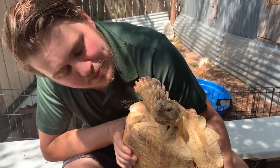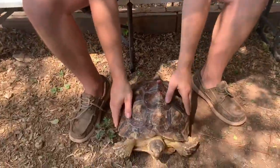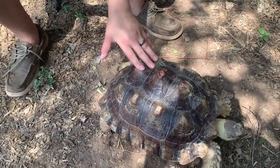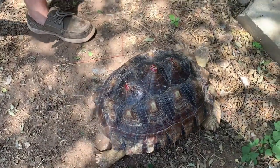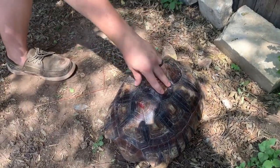Let's see, I'm going to set him down for just a moment. You can watch him move. While you're looking at him, also notice that his shell is kind of spiky. That is not what a tortoise shell is supposed to look like. Because he's related to Bowser from Mario, right? You could say that, but I don't think that's too accurate. What this is called is pyramiding, and literally they just form little pyramids on the top of the shell.